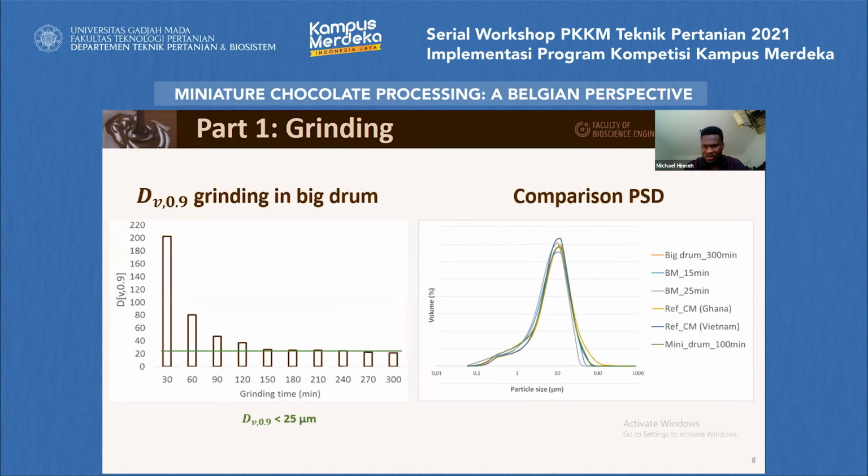So if you look at the graph on the right, you see the big drum for the melanger, but also the mini drum for the melanger, where for comparing different times and also optimal processing, we can find that some of the settings are somewhat similar to industrial reference like cocoa liquor from Vietnam or from Ghana.